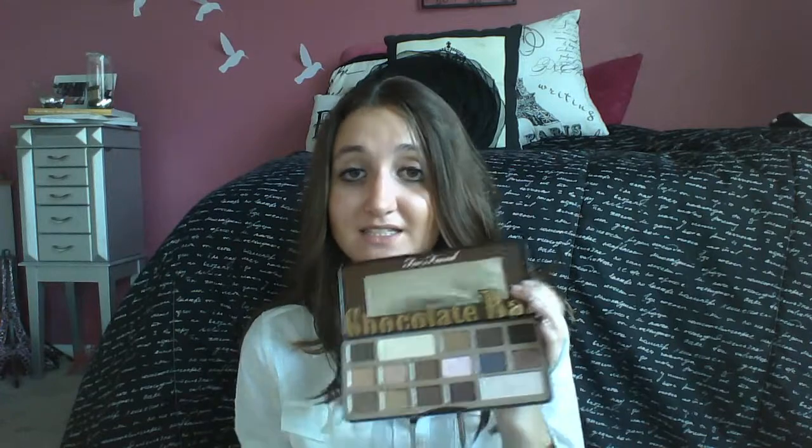Best color names. Okay, this is still the newest baby in my collection, which if you've watched my haul, you know that I got this palette with some Christmas money, and I just love this palette. I still do. I still use it like every other day, and it's just a perfect palette. First of all, it smells like chocolate. It's the Too Faced Chocolate Bar Palette.